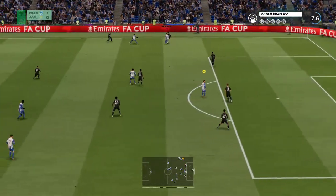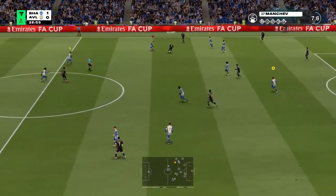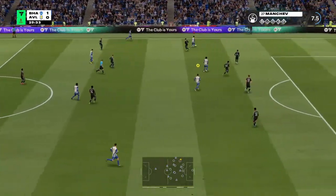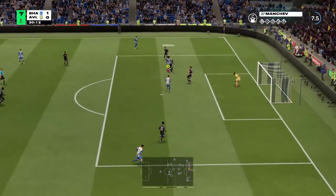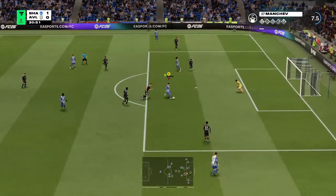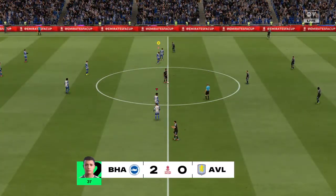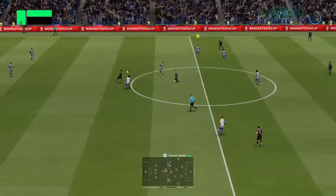Cash. Donyell Malen. Opportunity here. Can he convert? It's gone in! The teams are separated by 2 goals now. You cannot say they don't deserve it.